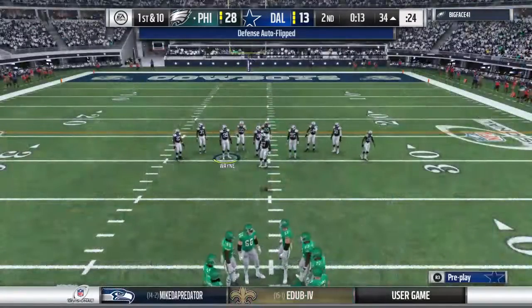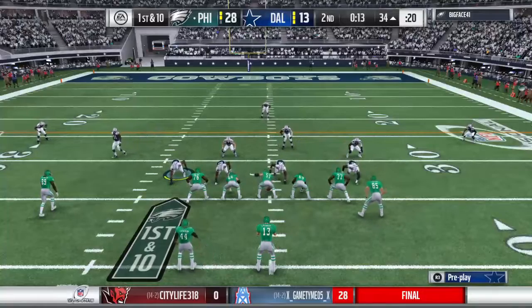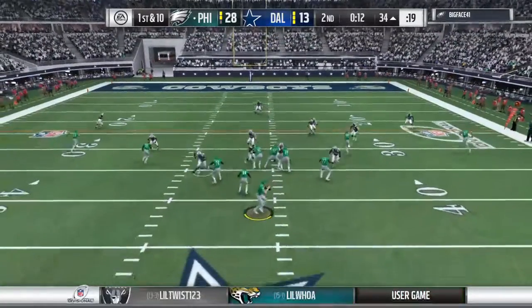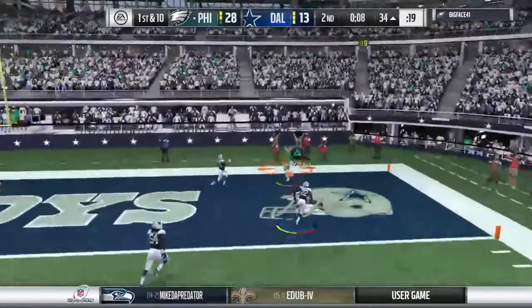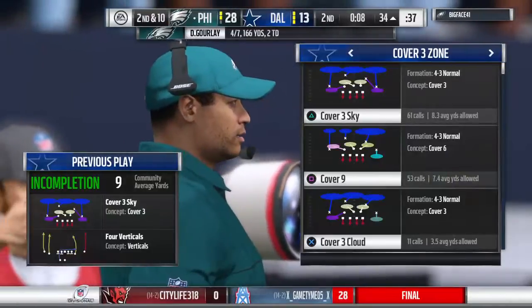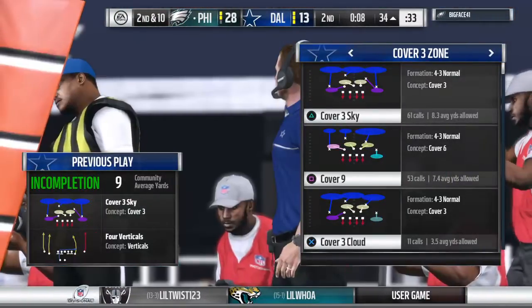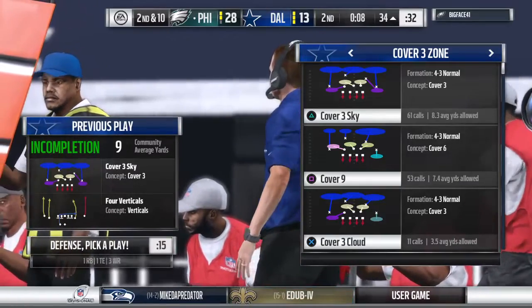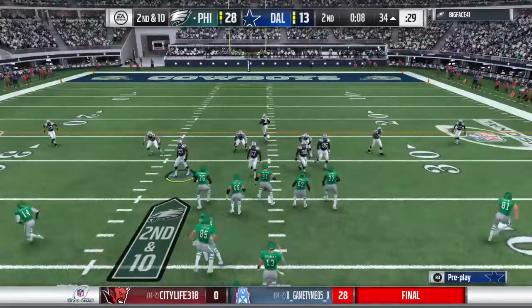And they'll start this drive with very good field position. They'll come out throwing here to start the drive. He's going to float this one deep right side. Incomplete, and we're down to 8 seconds now. Tremendous field position there and a perfect time to do exactly what they did. Take a shot at the end zone, and they went for the big play, just unable to complete it.